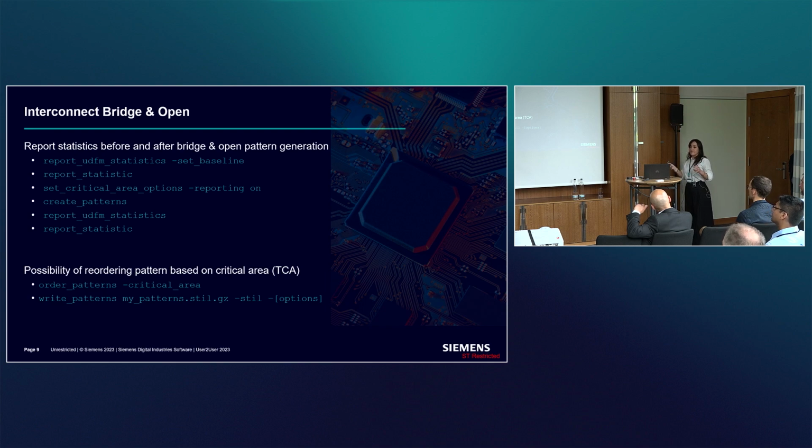You would generate a huge amount of patterns, but to reduce test time, because we don't want to spend too much time on this, you can reorder them based on the critical area, and you would then cut off the last ones, because you would decide that the ones at the beginning, so the first patterns that have the highest critical area, are the most relevant to keep. It's exactly the same as what we do on transition fault. Okay.